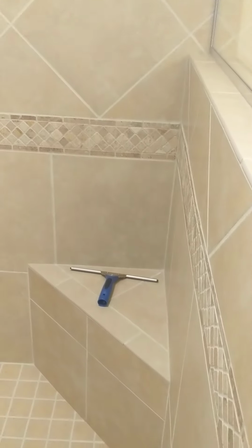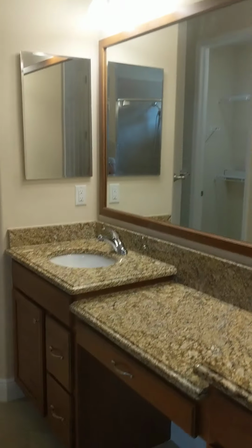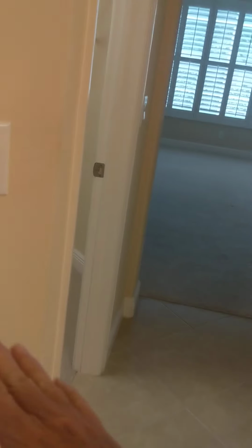Nice big shower. Oh, it's got a little chair, a little seat. It's definitely a spacious bathroom. Oh, and these are nice. Let's see what they look like.